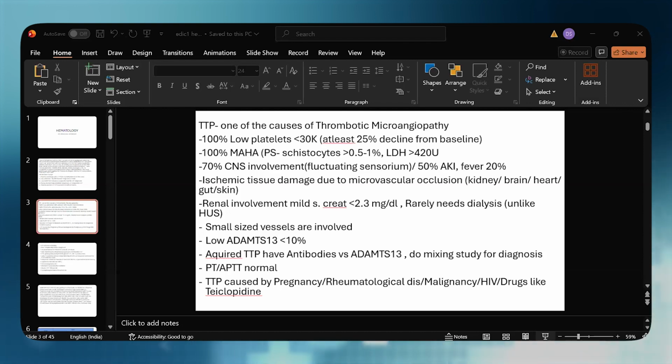Plasma exchange with FFP has mortality benefit in this case. Low platelets less than 30,000 favors the diagnosis of hemolytic uremic syndrome. Low ADAMTS13 level is a specific test to diagnose TTP, that is thrombotic thrombocytopenic purpura. Mixing studies help establish the diagnosis of congenital TTP, and the classic pentad of TTP is present in almost half the cases.